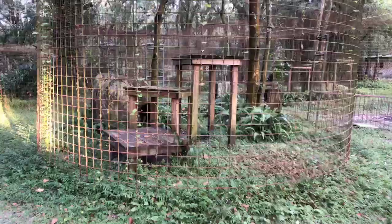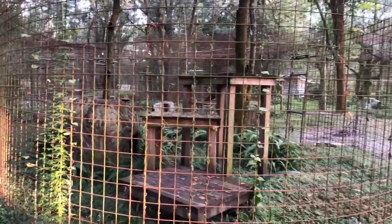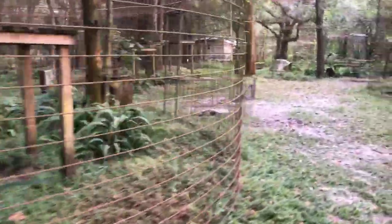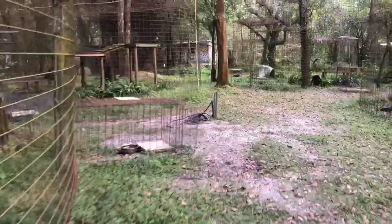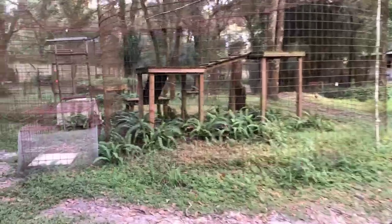Running Bear is his neighbor, and Running Bear also makes some of the most hilarious noises at me. He's been my operant cat for the last 2 years, so quite rowdy. Oh, yep, I see him. We'll at least say good morning to him. Good morning, Marla. Good morning, everybody. If you're just joining, we're at Big Cat Rescue in Tampa, Florida.